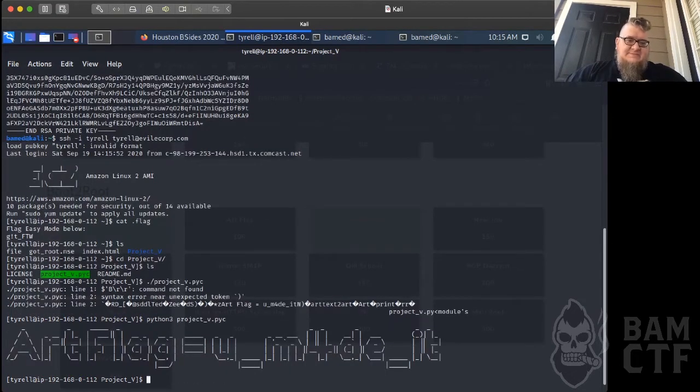And it's another flag. We can also find this just by running strings.